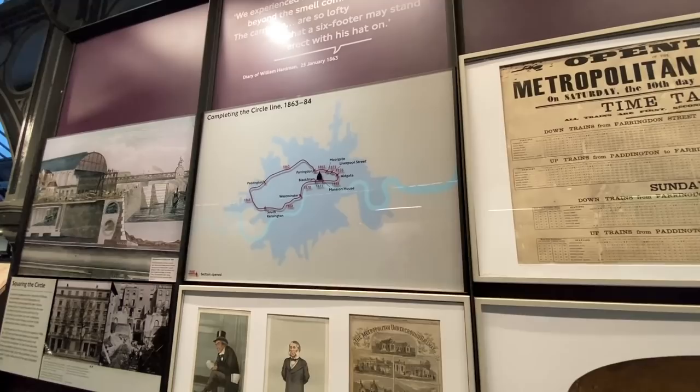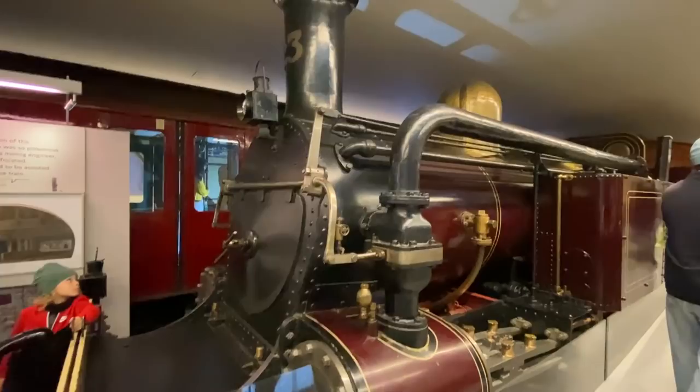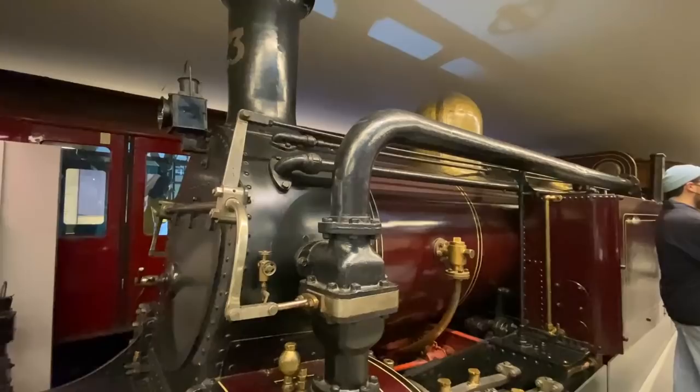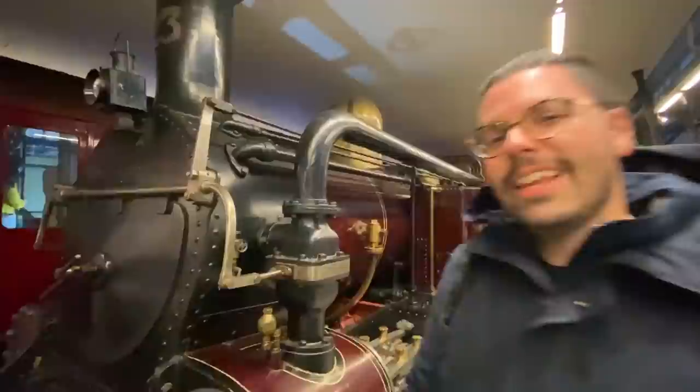Now, I'm super excited for this. This was the steam trains that ran underground. For context, the steam that comes out these gigantic pipes, these exhausts, wasn't clean. It wasn't water vapor. It was filled with soot every single day while commuting. And you'd be stuck underground. That was not a very good combination at all.